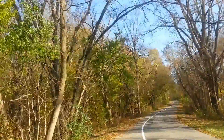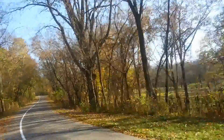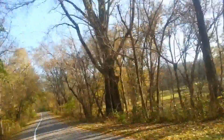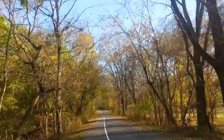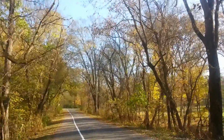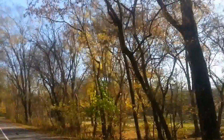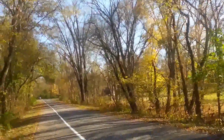See how the leaves are just still falling. They're just simply stunning. The leaves falling through here. Just a stunning sight. Still good fall color, even though some of it's fallen, but you see where the trees are continuing to shed their leaves right now.